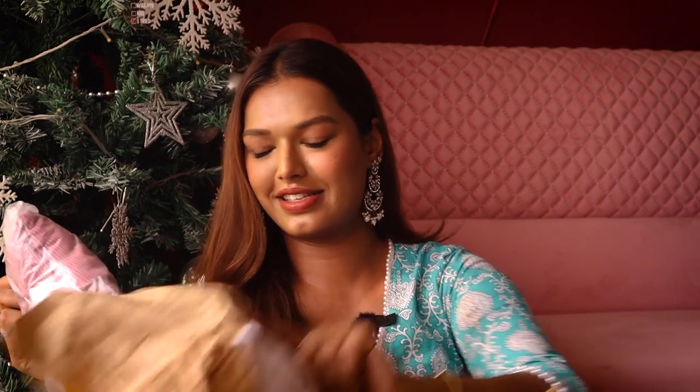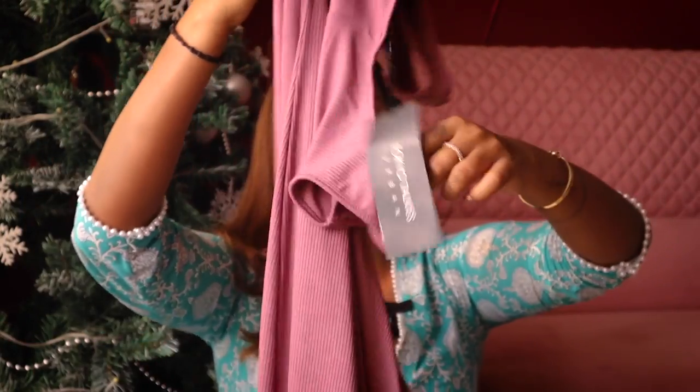Staple mein kya kare? Joggers? Joggers hi hoga. Sports bra. Leggings. Something of that sort. Oh, it's a bodycon dress. I think it's a bodycon dress. Yes, yes, it's a bodycon dress.